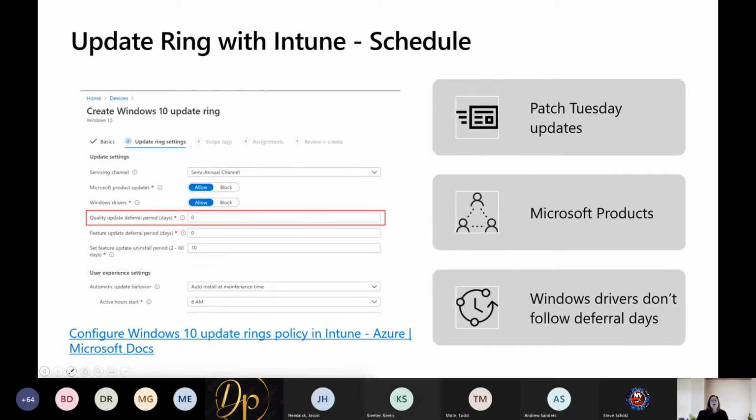All right, update rings. So this is kind of the heart of where all of the updates are being controlled. And so I'm going to go through some of these settings. So the semi-annual channel, what most people use. We do recommend that the Microsoft product updates be allowed, as well as Windows drivers. Windows drivers I find to be really an advantage because you're able to keep current those drivers.